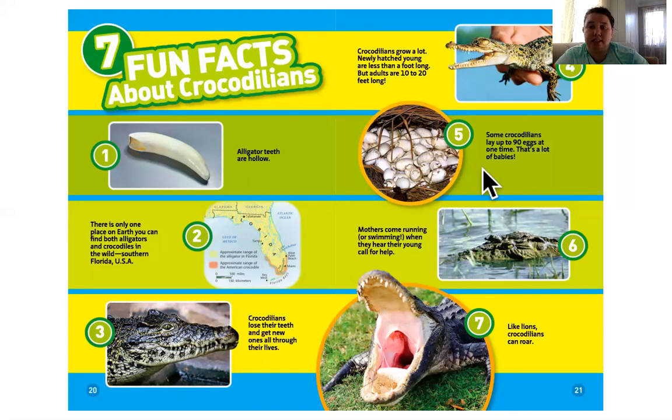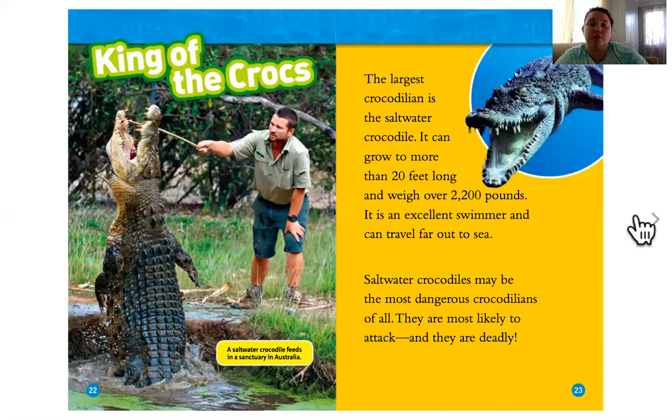Some crocodilians lay up to 90 eggs at one time. That's a lot of babies. Mothers come running or swimming when they hear their young call for help. Like lions, crocodilians can roar. I didn't know that. King of the crocs.